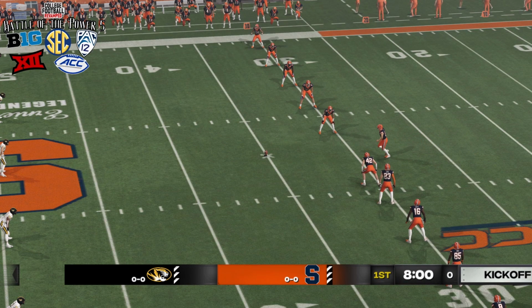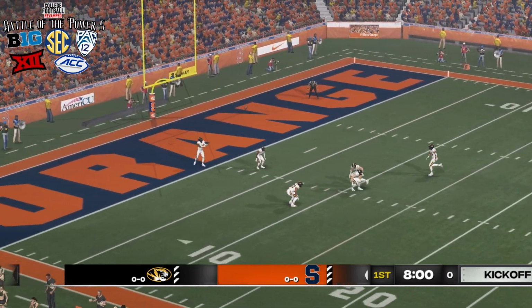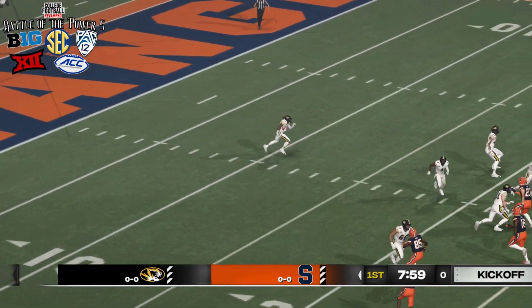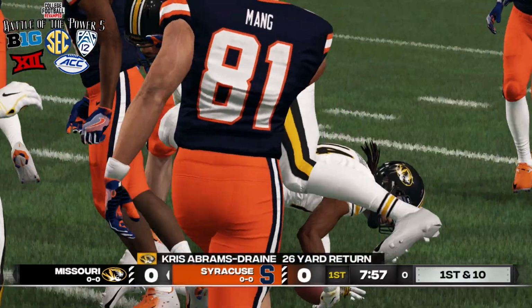Syracuse tees up the ball as we get ready for the opening kickoff. He really got a hold of that kick. He's to the 20. Brought down at the 24-yard line.